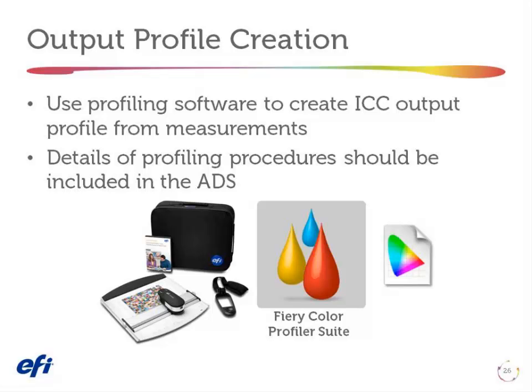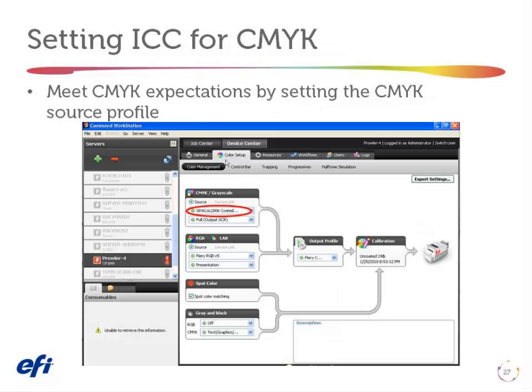Once we have an output profile, the next thing we need to do, of course, is load that up on our DFE, and then pick a source profile. The magic of a digital print system compared to a conventional press is that it has color management. Not everyone understands this, but very few conventional presses are sitting at the back end of a fully color managed workflow where you're color managing the data that you're plating.